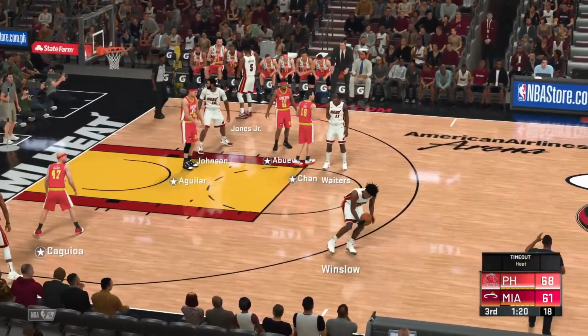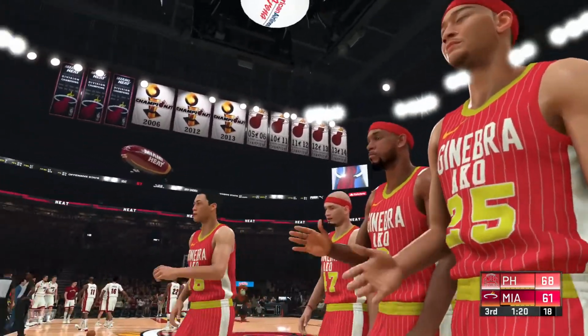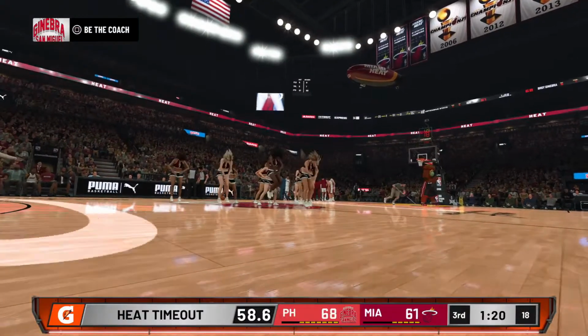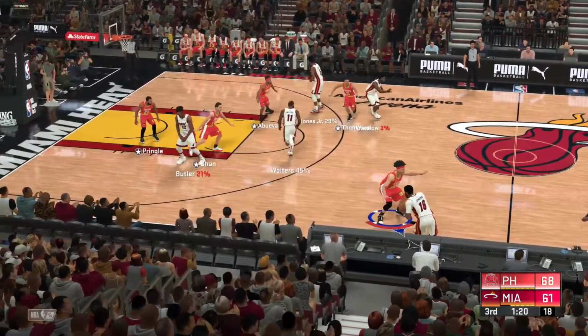Now a timeout called by Miami. It's hard to disagree with the timeout here as the team badly needs to regain focus. They're out of sync offensively, way too many turnovers, and looking frustrated. They need to get back to their pace, their brand of basketball. Baller, he's checked in for Big Daddy.